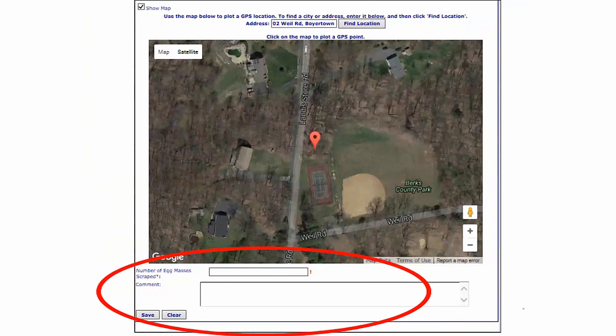Next, you will enter the number of egg masses you've scraped into the fields below. There's a section for any comments that you would like to record. Things like what kind of tree the egg masses were located on, or anything specific about the site like rocky terrain, we saw a snake wrapped around the tree, lots of birds, etc. Something that makes it easy for somebody to find that location at a future date. Remember, once you've entered your information, please click Save.